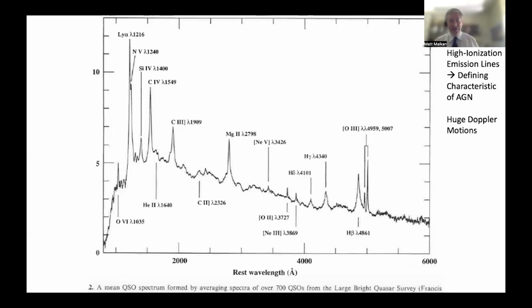Photoionized. So it's hard to imagine a quasar producing all of this UV and X-ray radiation without also producing a large amount of ionized gas. What's so special about ionized gas? Ionized gas is wonderful because I can detect it real easily if I've got a spectrum.